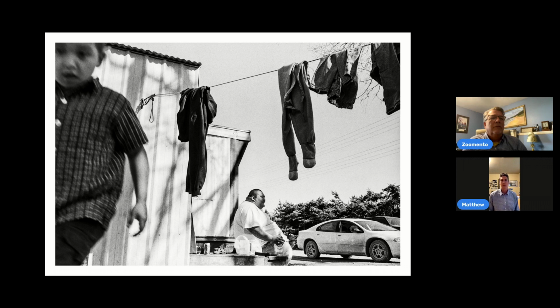Yeah, that's obviously great. I like the storytelling aspect. You have the laundry hanging, and you have the child and the adult kind of interacting in their own worlds, but they're also still a part of the same scene. So I think it tells a very realistic account of what it's kind of like to be in that part of the U.S. for sure. That's a great backstory on that one too. So let's go ahead. Great shot.